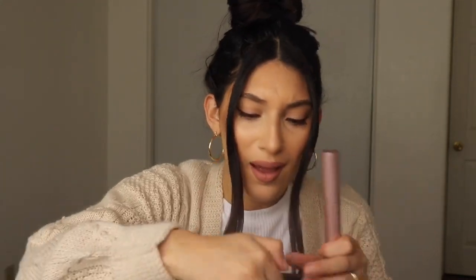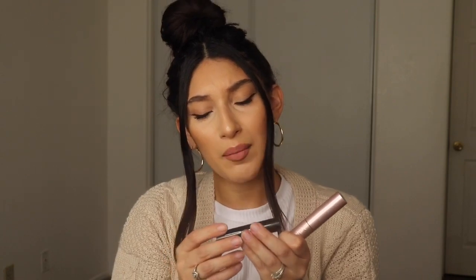Like a mauvey lipstick. And then I have two mascaras. I didn't even know I had this in here. This thing is heavy. I have the Better Than Sex mascara from Too Faced and the Bad Gal Bang from Benefit Cosmetics. I'm gonna have to put that in my drawer because I didn't know I had that in there.